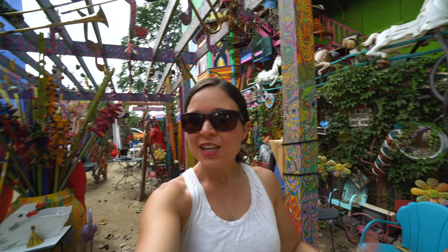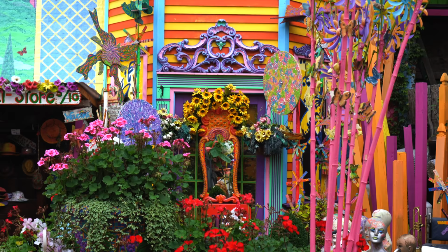What I think is so amazing about this place is that he took things that people just toss out and consider junk and turned it into art and turned it into a place that people come to get photos and just see for themselves. It's just so colorful, and he really just brought life back to things that otherwise would have been trash.